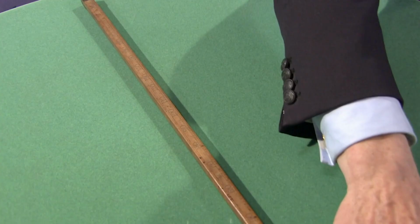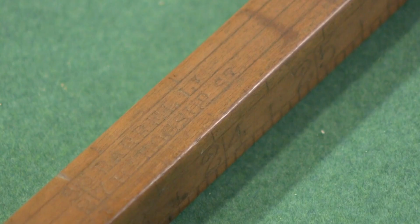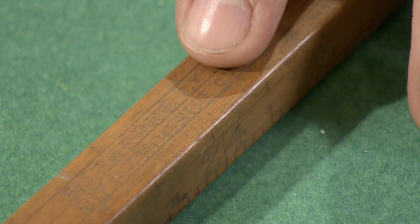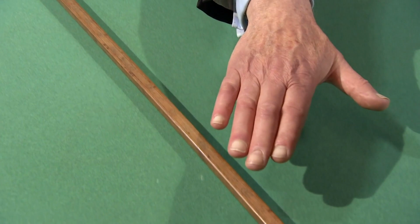For a start, it's made of boxwood. This box is very, very slow growing, but very dense. And was used for all sorts of things like this, for measuring, horse measuring sticks, because it was just extremely hard and didn't damage. And also, it was hard enough to take the engraving, they could get the print on of what this is. And looking up and down, we've got markings like kilderkin, barrel, hogshead. Now, those were all sizes of beer barrels. Date-wise, they made these things for a long time, and they were obviously always made the same.